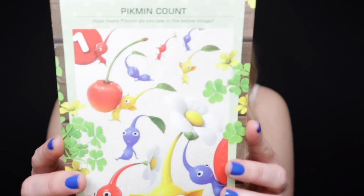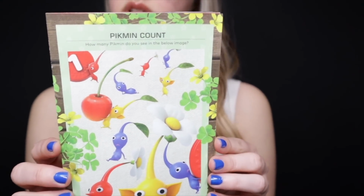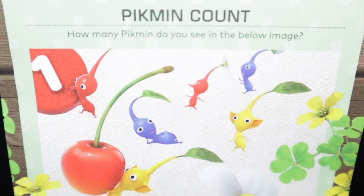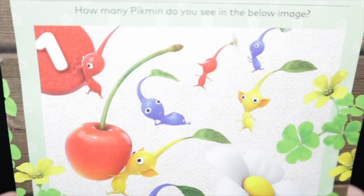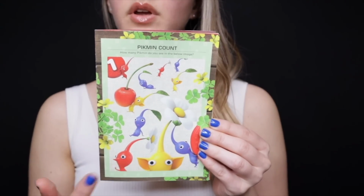So on this page right here, can you tell me how many red characters you see? And these specific characters are called Pikmin. So I'm going to bring it up close. Just count all of the red characters. Very good. 1, 2, 3. Let's see. 2, maybe 1 more. Alright.